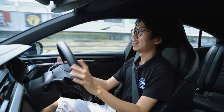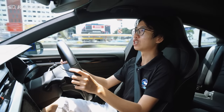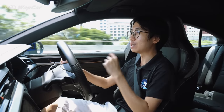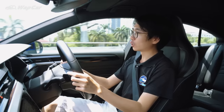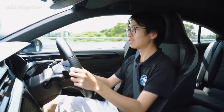Oh yeah, everything just comes alive. The steering is sharp, the 4Motion all-wheel drive just keeps the car planted, makes it corner like it's on rails. Throttle response, immediate, downshifts, instantaneous.